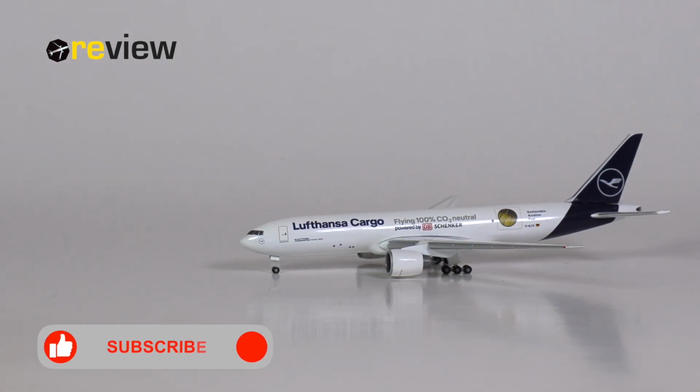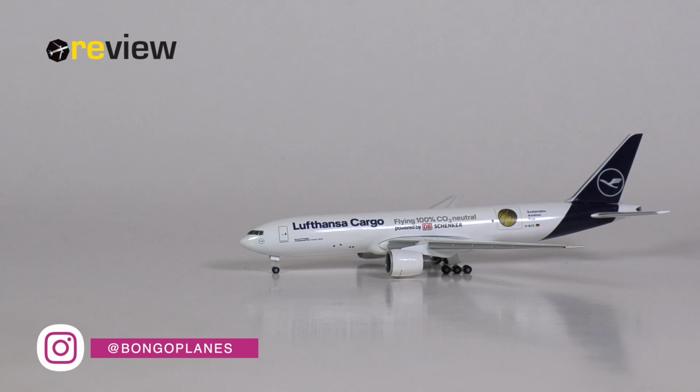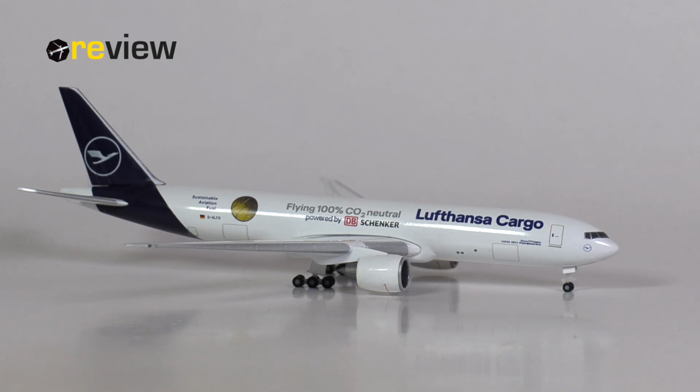So there we have it, the Boeing 777-200F in the standard livery of Lufthansa Cargo, with the addition of the, I don't know what we should call it, SAF stickers and DB Schenker stickers. There's a lot of stickers on this aircraft model, that's basically the story here. But what can we say other than that about this aircraft model? I mean, it's yet another Lufthansa Cargo 777 from Herpa Wings in scale 1:500. So I'm sorry, but I struggle to be that excited about it, because we basically just had one.